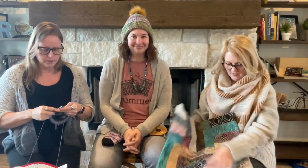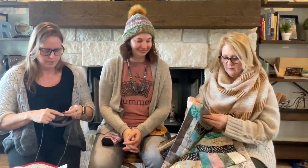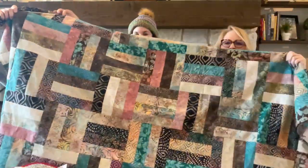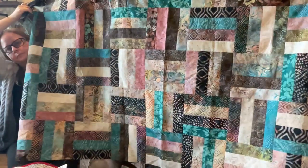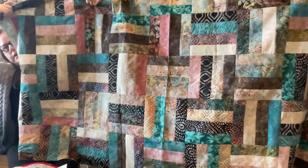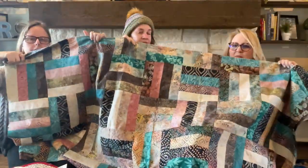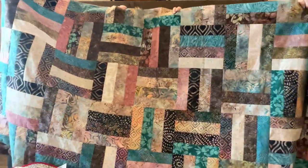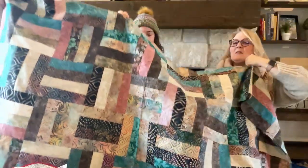Then I have a quilt. I showed these strips last time, but this is my quilt. I'll just unfold part of it. I put it together, cut them all into squares and put it together. These are all batik fabrics. It started out as jelly rolls. Oh my goodness, it's so pretty. You had 2 jelly rolls, right? Yeah, 2 jelly rolls. But I have a lot of squares left over, which I'll talk about what I'm going to do with them later.